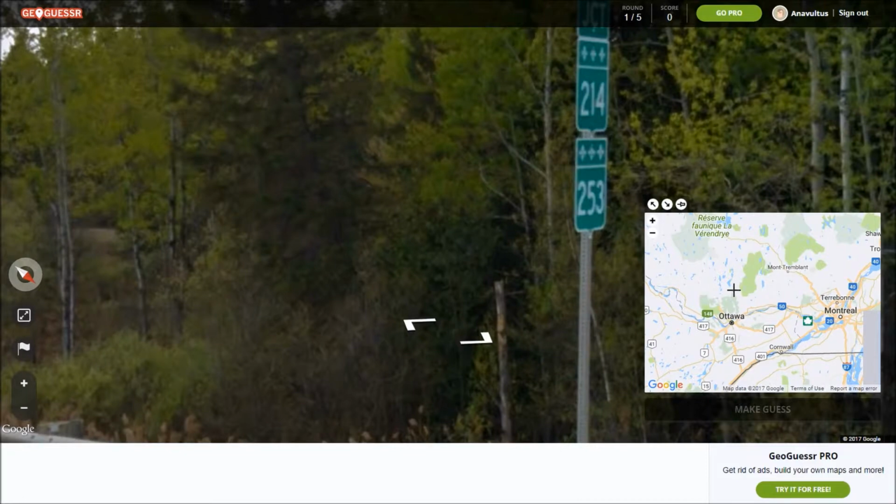Now, of course, we're seeing that the roads are defined by the map differently in New Brunswick over here. By that I mean they show up as rectangles instead of shields. So this does reinforce my theory that this might be Quebec. Now, of course, finding the exact location is going to be very difficult. But we are seeing a 214 and a 257.